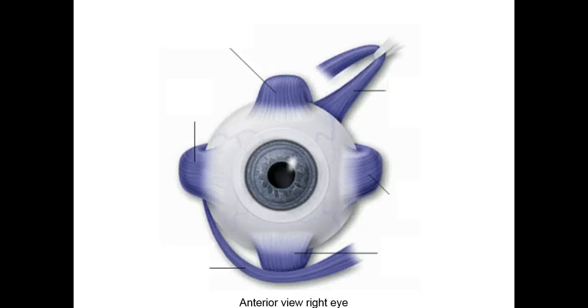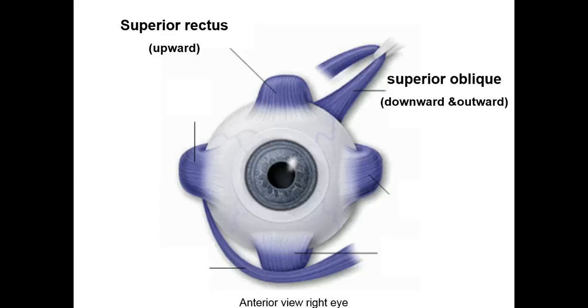Let's now go through our extrinsic eye muscles. So for extrinsic eye muscles, they all end in the exact same name, and their location is based on their name. So the superior rectus is on the superior side of the eyeball, and when it contracts, it pulls the eye upward. You also have the superior oblique. Now here's what's crazy, when this contracts, it actually pulls the eye downward. You have to imagine that this muscle here connects, and then also connects down in this region here. So when it contracts, it pulls or shortens the muscle and it yanks the eyeball down in this direction.